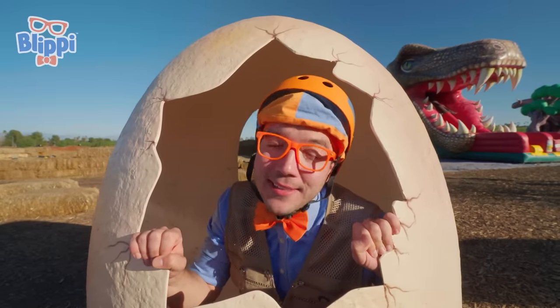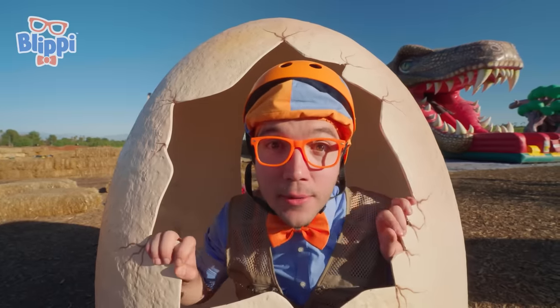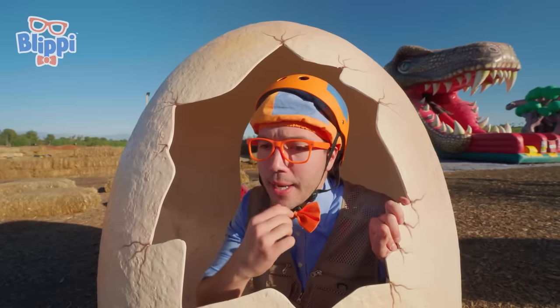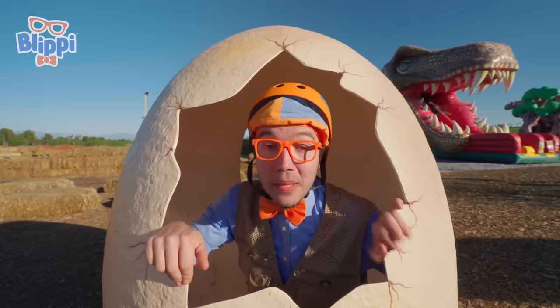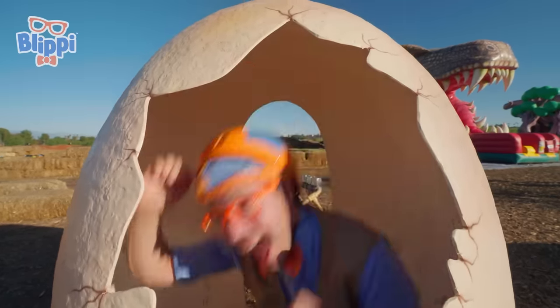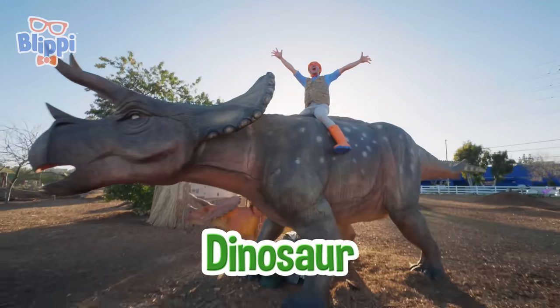And we had a lot of fun today driving around town in our cool dinosaur vehicles. But I still think there's something else for us to ride. I know the perfect thing to ride. It's going to be bigger, better and faster! Woohoo! The best thing to ride is a dinosaur!